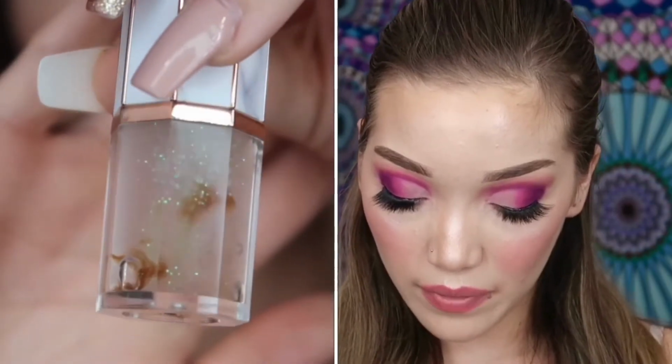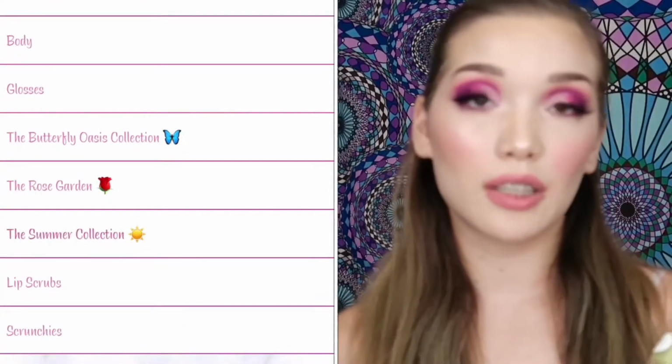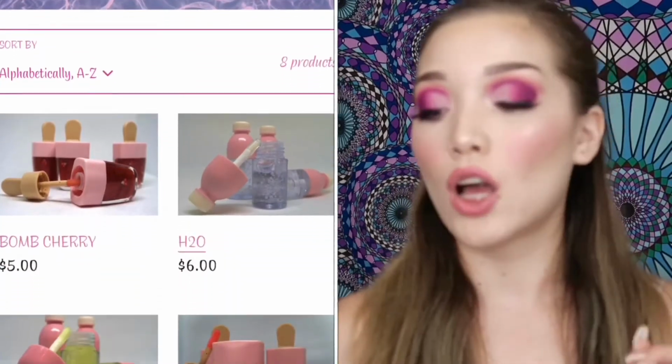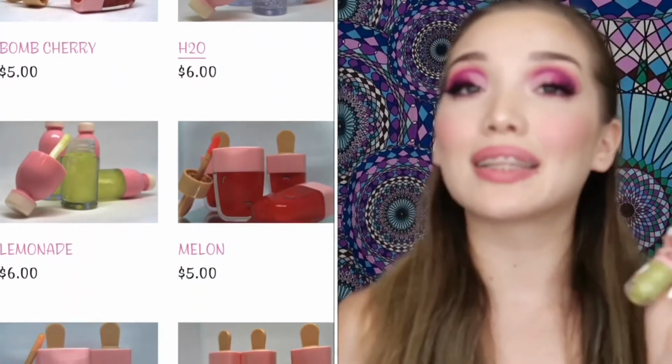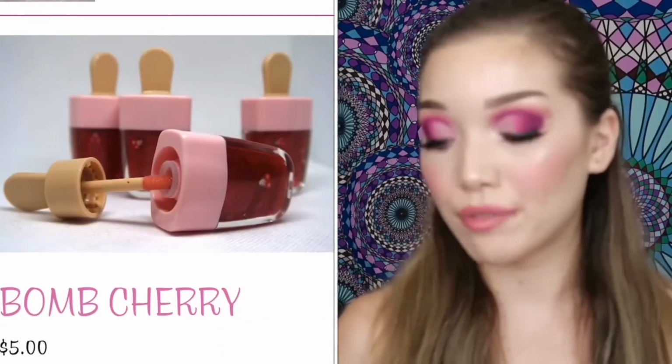And the last one we have is Mirena. So this one is a gorgeous clear shimmery gloss with a hint of white glitter. And then it's infused with the same things. But we're going to move on to the summer collection. So the summer collection is another personal favorite because these ones are the ones that have the smelly ones. So if you guys like the little smelly glosses, these ones will be perfect for you.